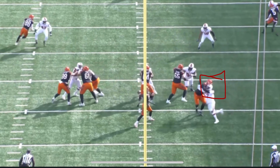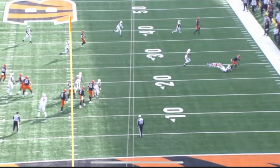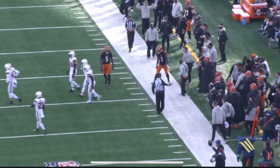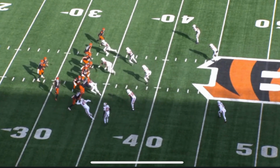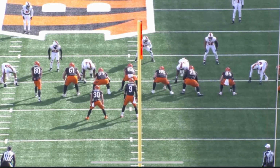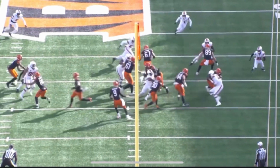That might be a little bit of holding, but hey, it is what it is. A little bit of holding right there, but it ends up being a pass to Jamar Chase. Jamar Chase gets the first down and some, breaks a tackle, making plays as always. Gotta love Chase, always open. Man's always open.